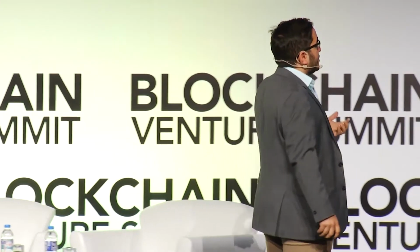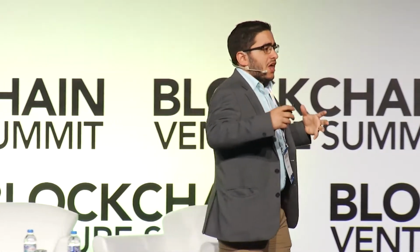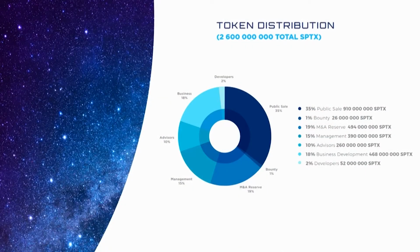So this is our token distribution. We have a public sale of 35% and a private sale of 15%. We will be using this for merging and developing to acquire several bank licenses around the world, so the fiat process can be easier for the startups and any user, pretty much.